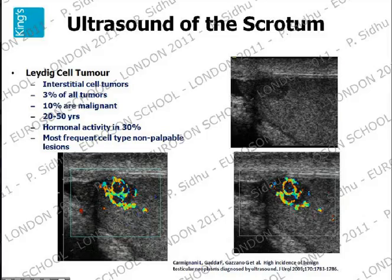Then you have the benign, or almost all benign. 9 out of 10 of the Leydig cell tumors, the connective tissue tumors, are benign. And these tend to be more vascular than the normal germ cell tumors. And this is a very small 5 millimeter tumor at the upper aspect of the testes, incidentally found, very vascular. You would think about having to take this out without any further imaging.